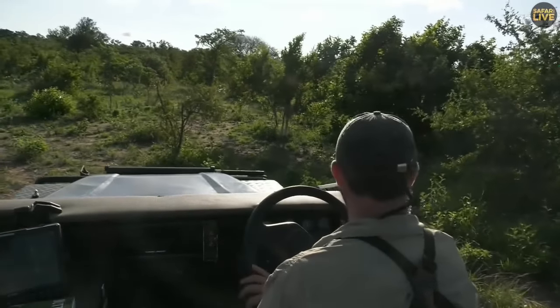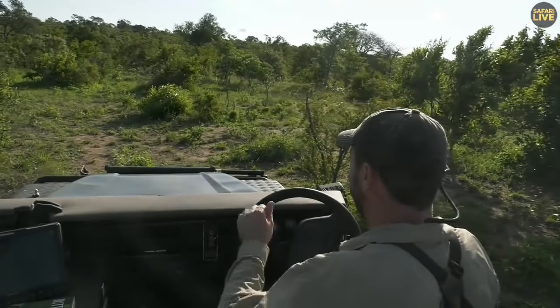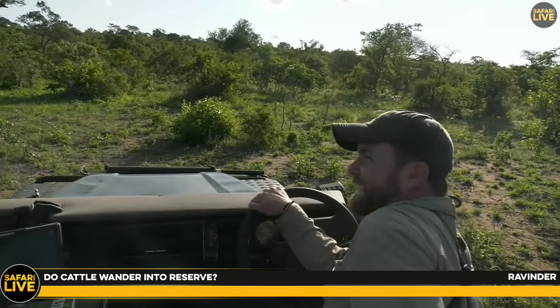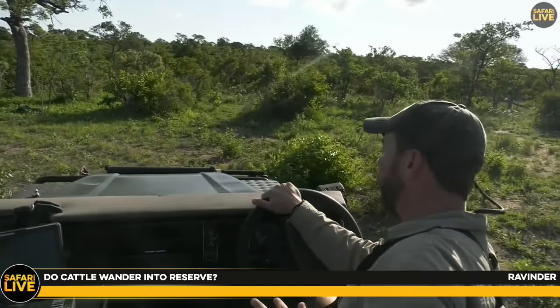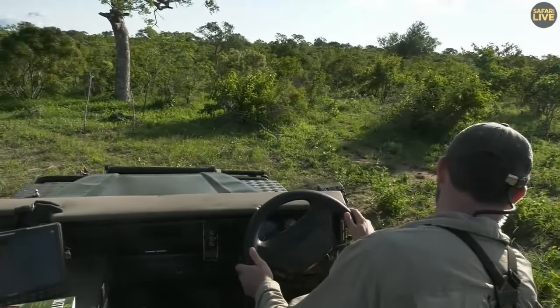Hello, Ravinda. Cattle can't wander into the reserve. We've got fences all the way around. There are places in the north where fences get cut to let the cattle go in and eat, but they don't just wander in. If they do get in, it's invariably because someone has broken a fence to let them in.